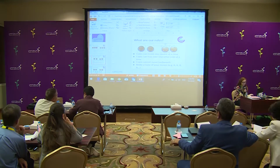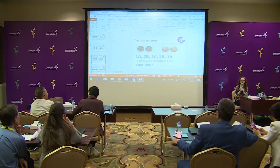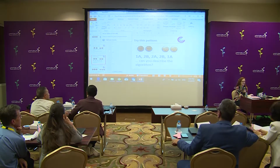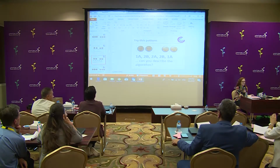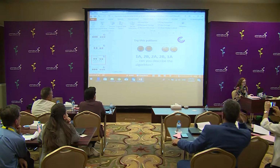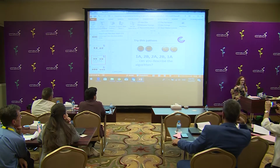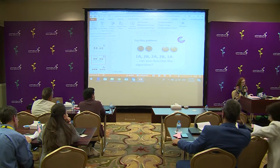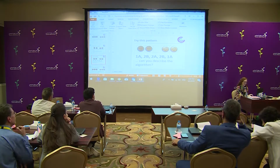But I'm going to say this problem is easiest to solve if you break it down to just the minimum amount of information. And the minimum amount of information is just which of the coins you're moving at any given time. So if you're using A and B, the way that I just did it, I moved A, and I did that once. So I moved one A coin, and then I moved two B coins, and then I moved two A coins, two B coins, and then one A again.